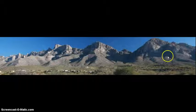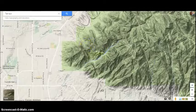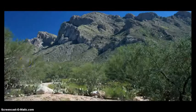So this shows you the extent of the cliffs that run all along this ridge. It's Oro Valley down here. It's really nice. I recommend it. Now, instead of looking from here to the southeast, we're going to start looking from over here to the northeast. It'll be a completely different perspective.